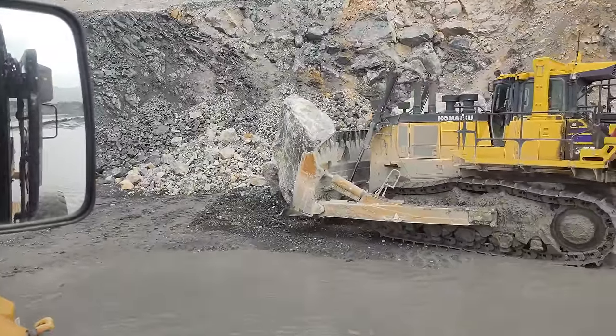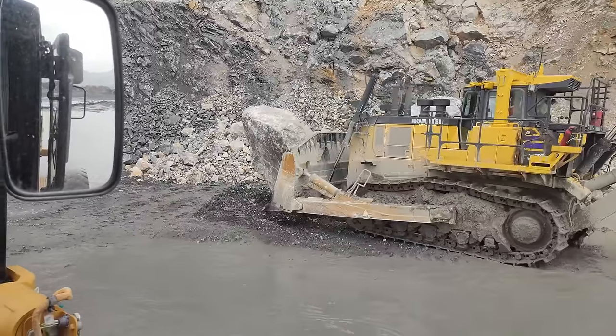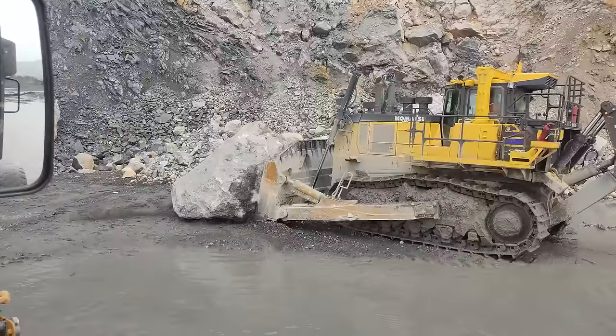Sticking with dozers, this Komatsu D375A8 is playing with this boulder like a kid with a glass marble.